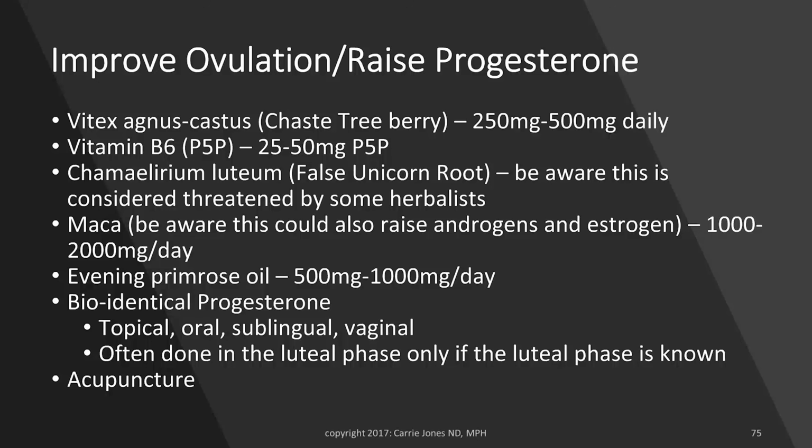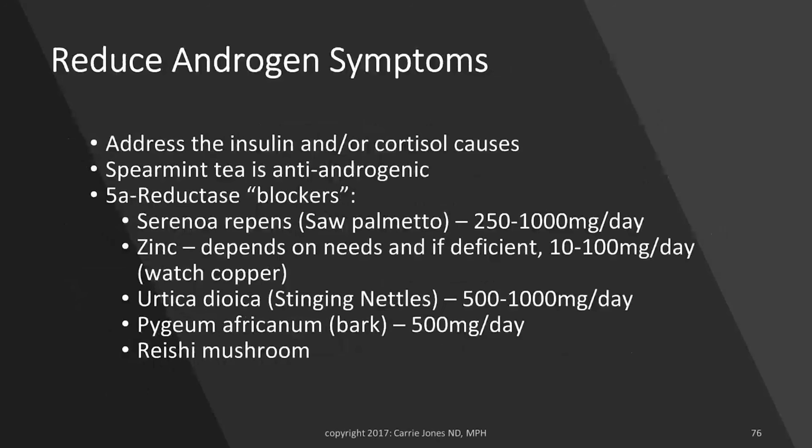Even primrose oil we've talked about. And of course, you could consider doing luteal phase progesterone, topical, oral, sublingual, vaginal, and then acupuncture. A lot of great research on acupuncture and improving ovulation.